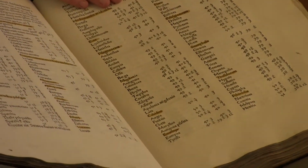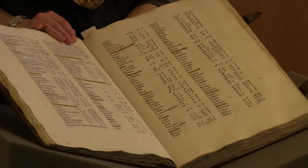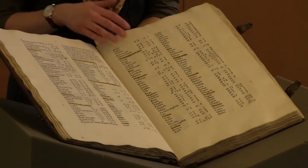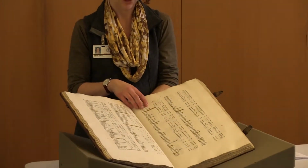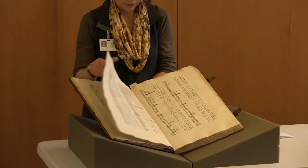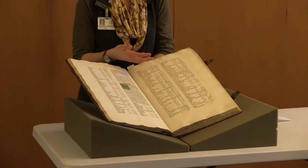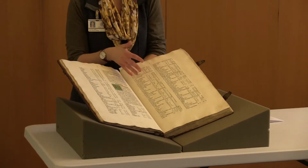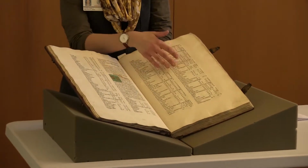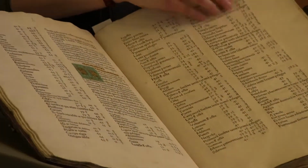These atlases, such as this, were based on writings of Ptolemy, who was a 2nd century Alexandrian, who had charted out 8,000 places worldwide at their latitude and longitude, which is what all of these lists are at the beginning of the text. So when these writings made their way to Europe in the early 1400s, the maps that Ptolemy had drawn didn't exist anymore, but they were able, using these charts, to draw maps based on that information.